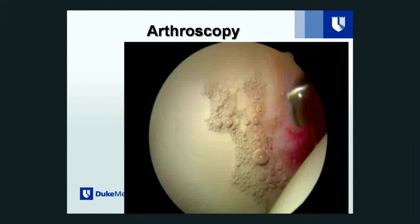But sometimes they can pinch the labrum, and that's what you see here. This is the labrum here, and you can see how red that is. We call that the lipstick sign. And the psoas tendon runs over here, and it's just squeezing and pinching that labrum there.